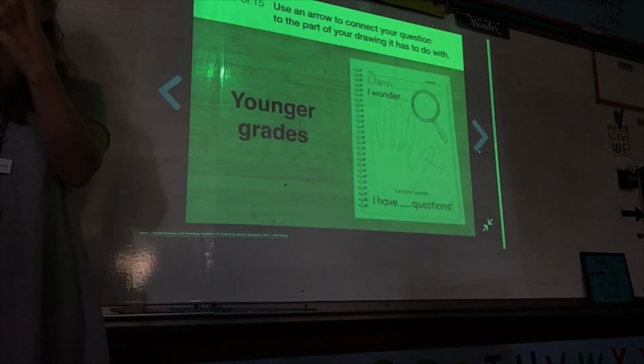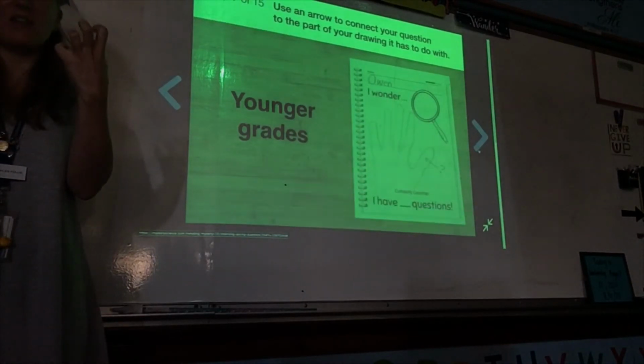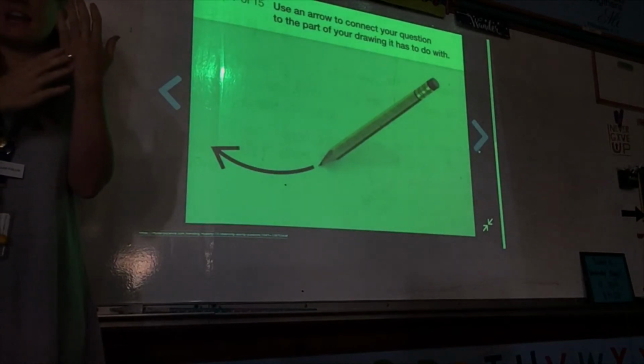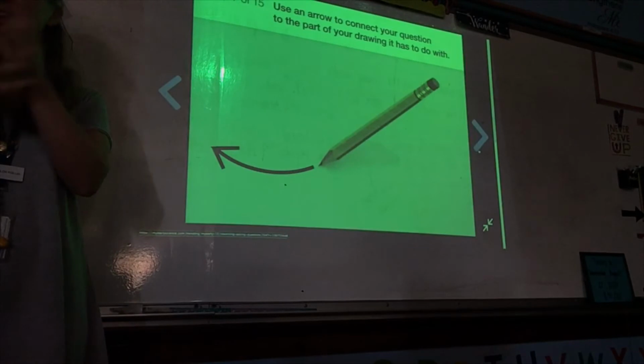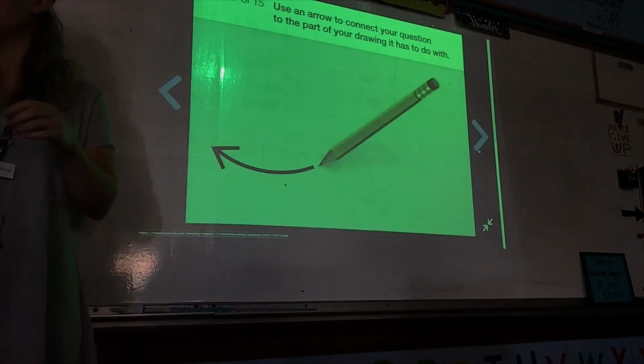Where on your fingers? So what you would do, if you're asking a question about how they move, you would draw an arrow from your question to the part of your hands that move. Anyone. You can pick one. Okay, I just picked my thumb.